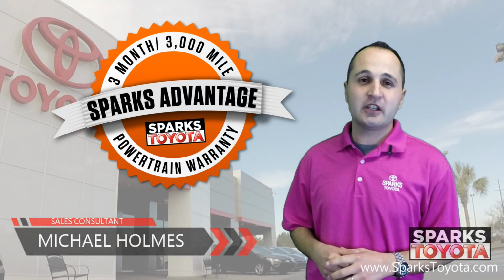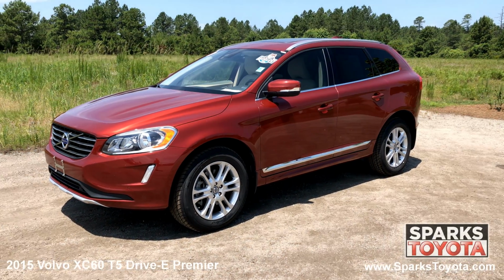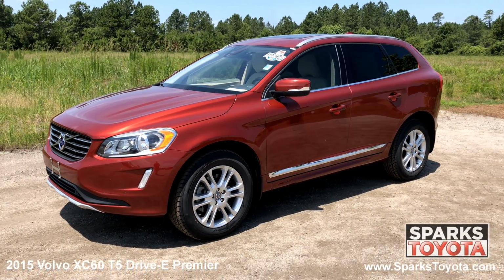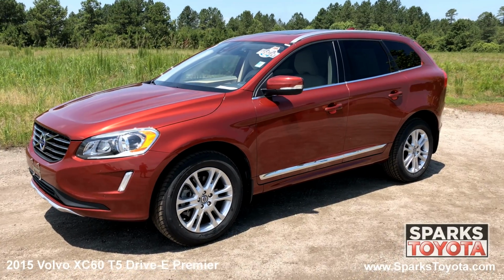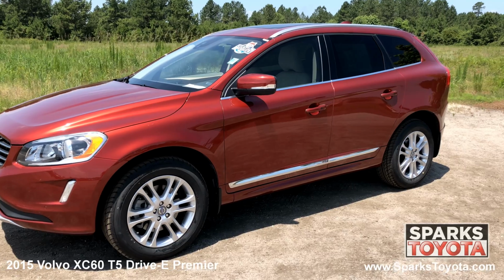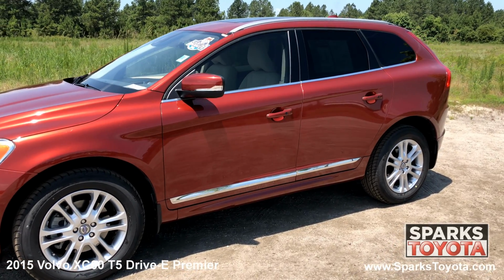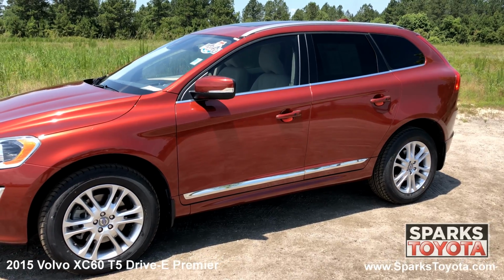And today I'd like to take you out in the lot and show you one of our new arrivals. Here we have a 2015 Volvo XC60 T5 Drive E Premier. It has a clean Carfax report with only one previous owner and comes equipped with power heated side mirrors with signals, roof rails, deep tinted glass, and much more.